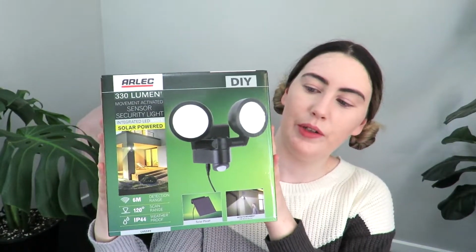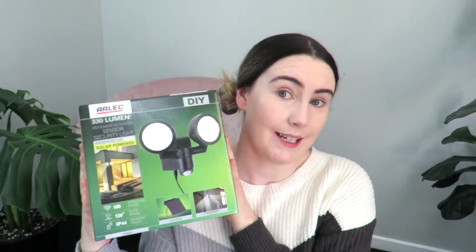We are looking into getting a big security system kind of set up so that we can see the property all the time. We are just in research mode at the moment, trying to figure out which cameras are best. So if you guys know of any, please let me know in the comments down below. That would be a great help. We are in Australia, by the way, although most of you guys are too. But anyway, this is just for the driveway to light up outside because I hate the dark because I'm a child.